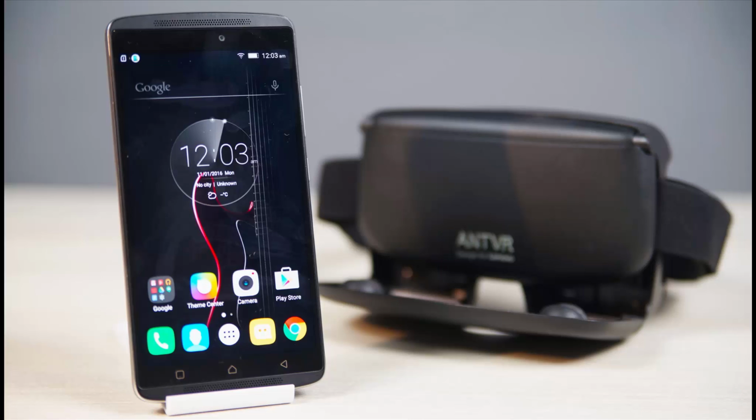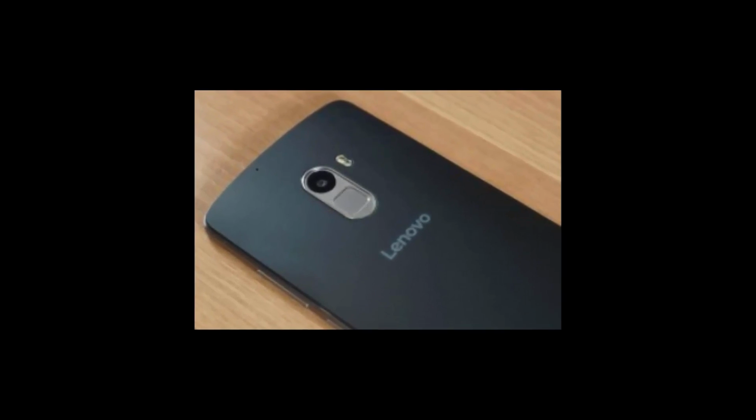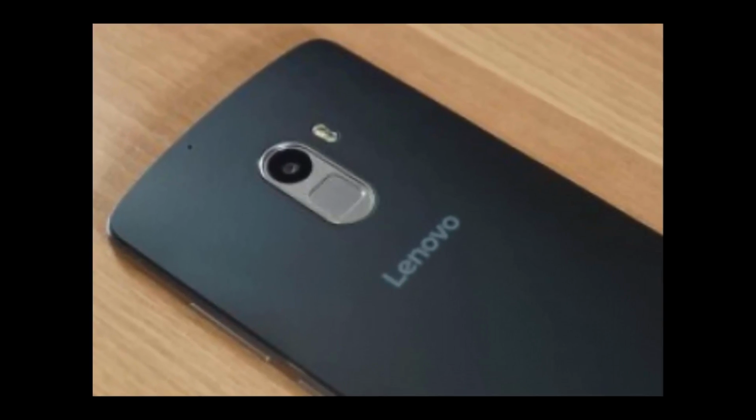Number 5. Lenovo Vibe K4 Note. This year Lenovo launched the successor to the K3 Note, conveniently calling it the Vibe K4 Note. One can certainly see the design reference taken from Motorola phones, with its slightly curved back. The performance is handled by an octa-core MediaTek MT6753 SoC, which is able to handle almost all tasks with ease.